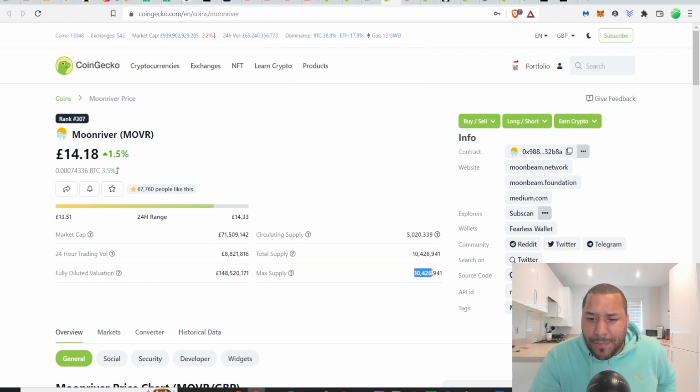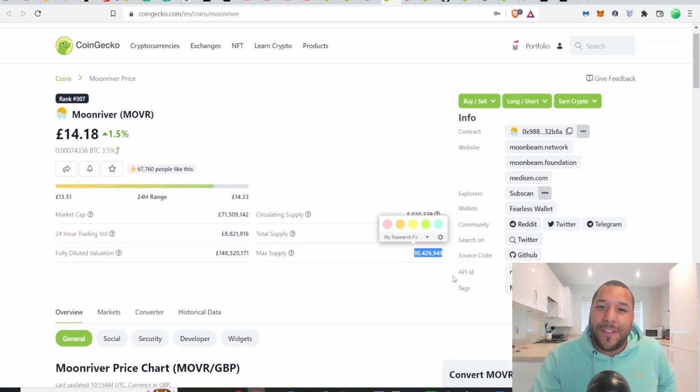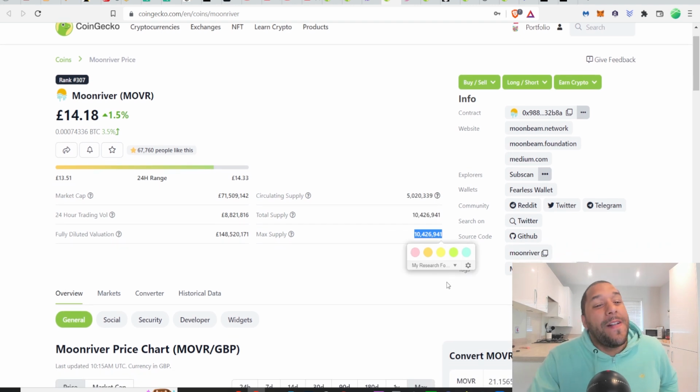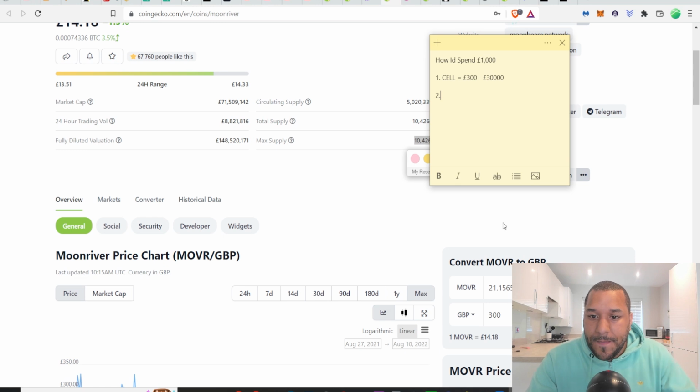10 million in supply. Half of Bitcoin's supply. Half. Not half. I can't. Anyway, so I think it's a good buy. I really do. Let me put it in. Did I say £300? Cool. If it goes back to all-time high, I'll sell some of it. Why not? I'll probably sell half of it and then wait for the rest to do another 100x or something, because it probably can.